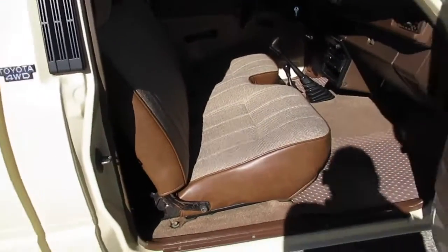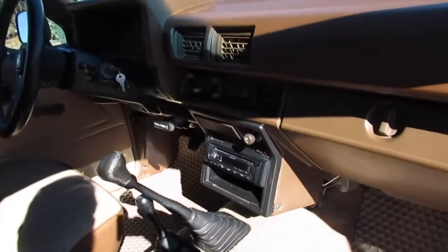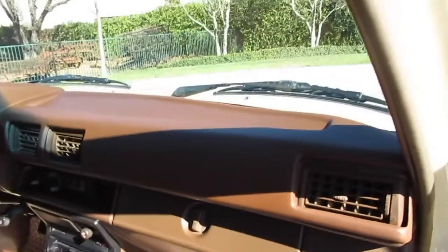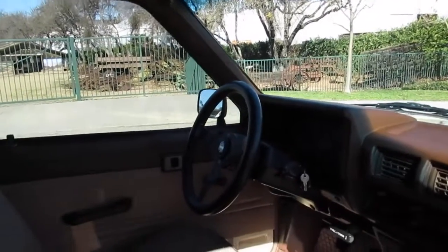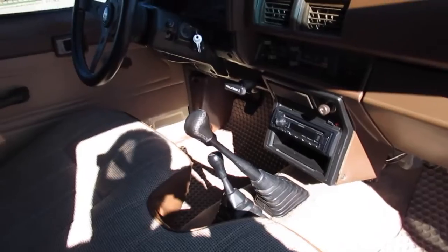Nice comfortable cloth interior. You can put 3 people in there in a pinch. But it's got a nice stereo, actually sounds real good. It's got a little amp and subwoofer under the seat. Also has the updated little LED lights up in the bumper. It's kind of hidden in there, but a little bright light. You got the Momo steering wheel, 5-speed transmission, shifts good.